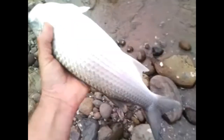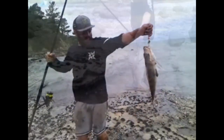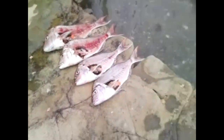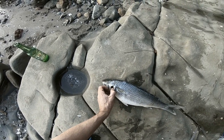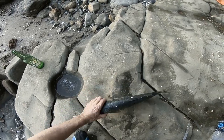Yeah, he's got hammered on the head. You see it, eh? Oh, yeah, he's got it. Bigger one. Yeah, we just filleted all these, so I'm going to let this guy go. Yeah, look at that. Split his gill plate. The impact split his gill plate. Yeah. Wicked. That's where the blood was coming out.